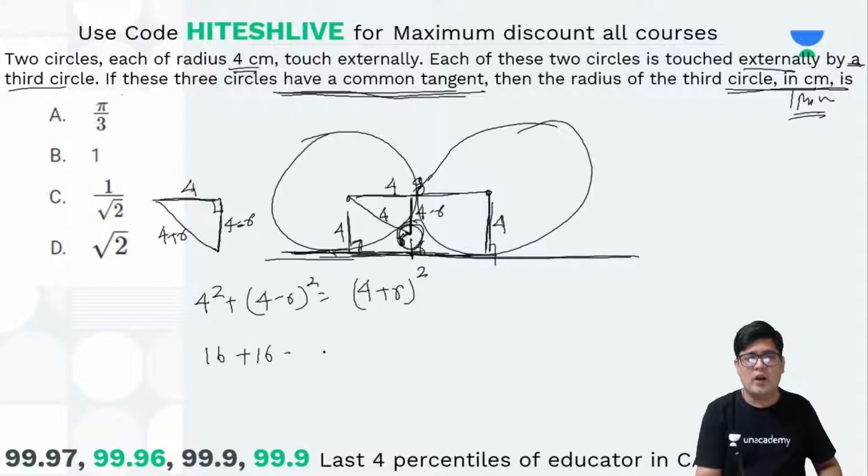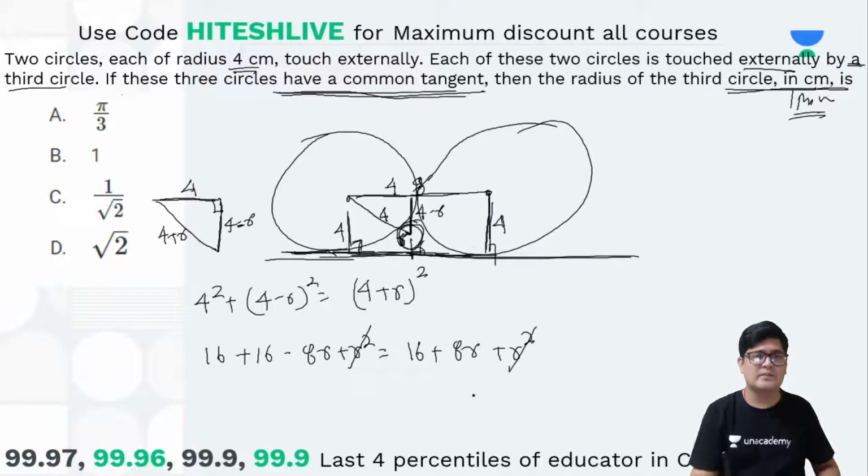More often than not, the quadratic equation that you are worried about will be cancelled. Look at this, r square and r square cancelled. This 16 and this 16 cancelled. This will become 16r is equal to 16. That will give me r is equal to 1.